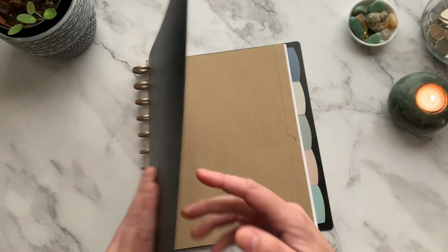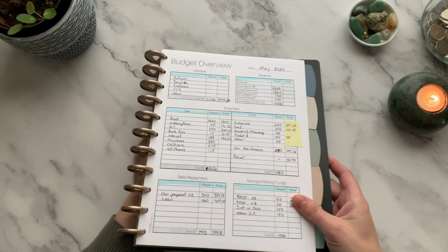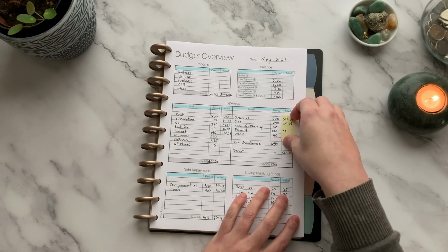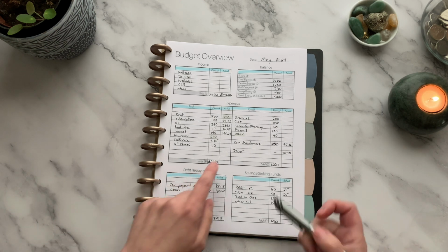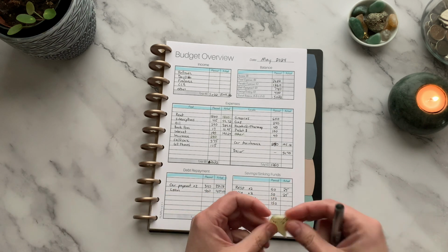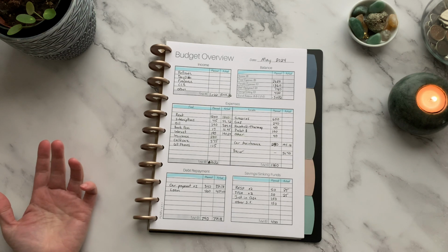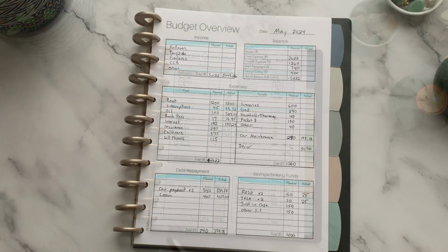So jumping right in, we're going to close out May, and then we're going to start looking at our June budget. So let me just take this off so we have a clear sheet. We did a mid-month check-in in the last video, and these were the numbers at that point in the month. So we're just going to update everything, add everything up, and see how we did.